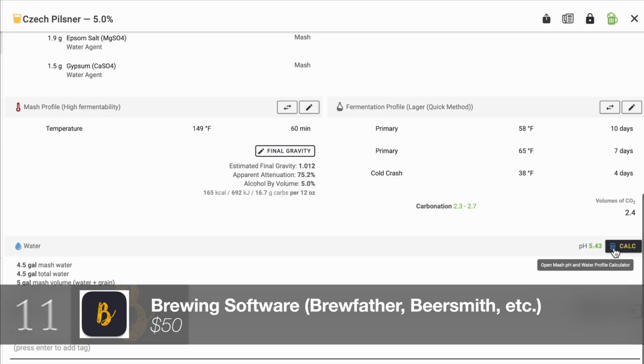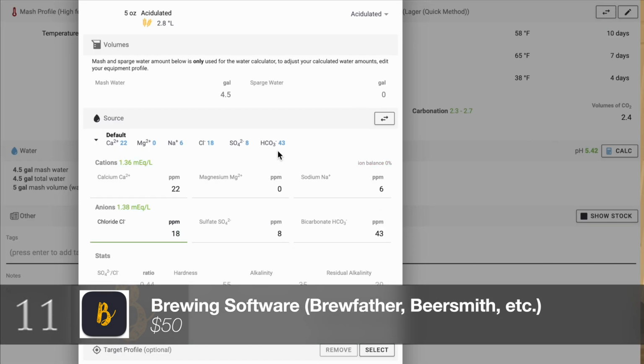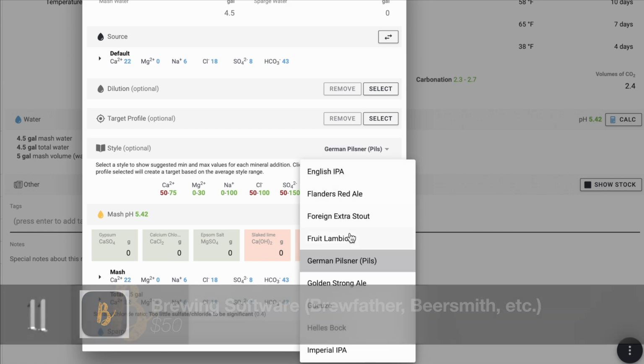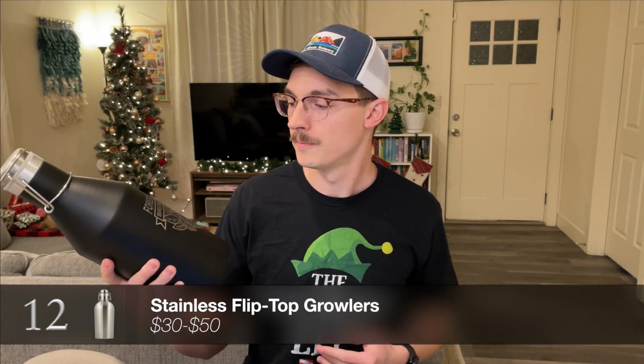If you know the person you're buying your gift for uses a brewing app, maybe look into if that brewing app offers a premium or subscription that you could get for them. This can give them good access to recipes and maybe unlock a few features that they might not be already utilizing. Another great option in this price range are these stainless growlers with the flip top lid. This is a custom one that my wife got for me, and not only does it make a satisfying sound, but it's a good way to transport beer around, especially if you have a kegging setup.